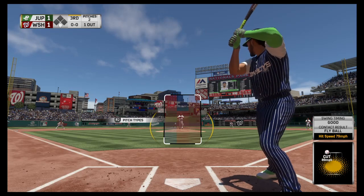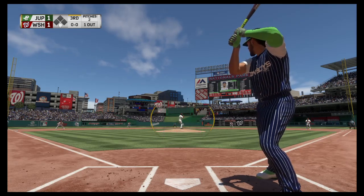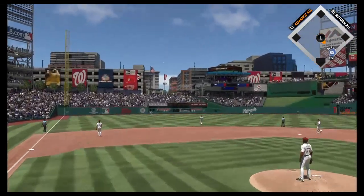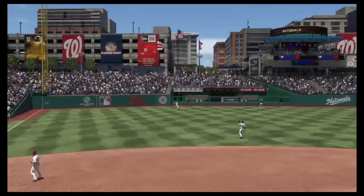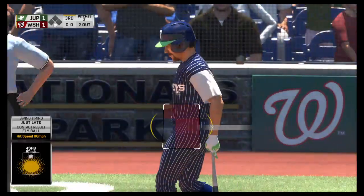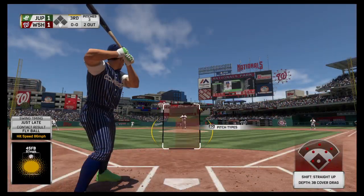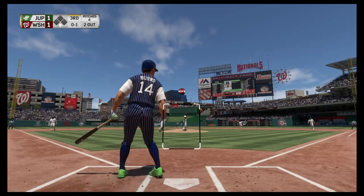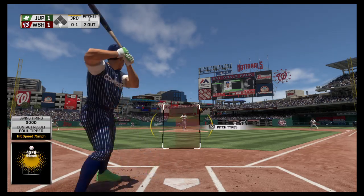Action now in the Washington bullpen as a right-hander begins to get loose. Hit in the air out to left. Lind is over, makes the play, and there are 2 gone now. Center fielder digging in for his 2nd at-bat, Billy Burns. 0 for 1 for him here in this one. Just got a piece of it as it's fouled back.